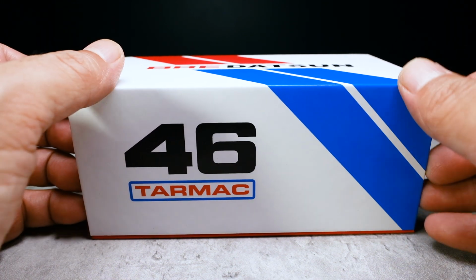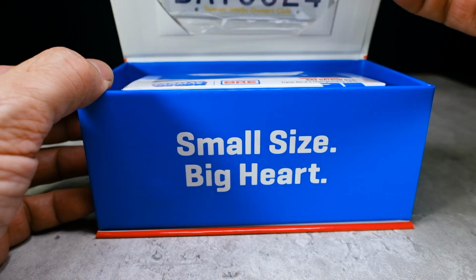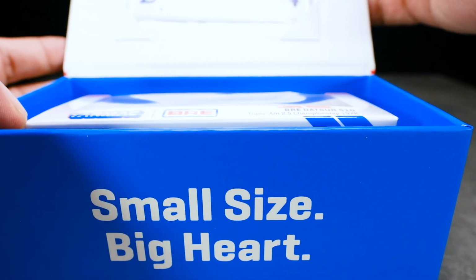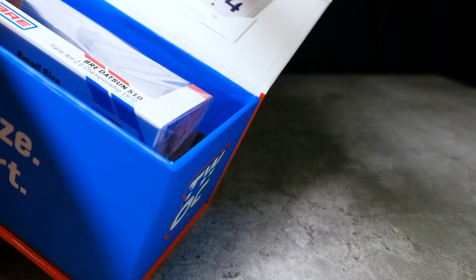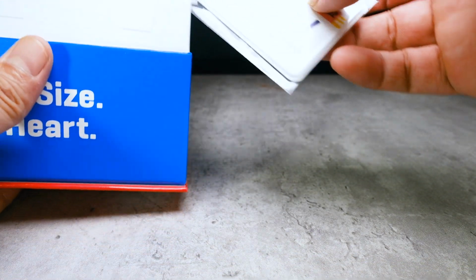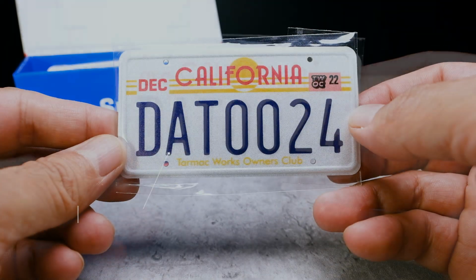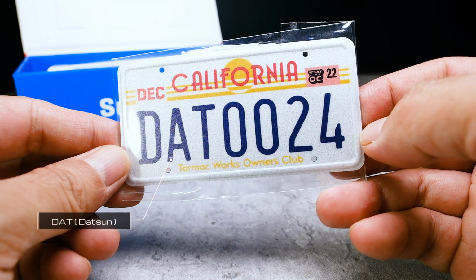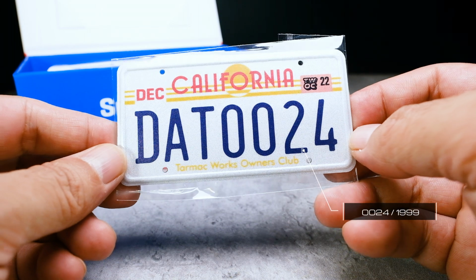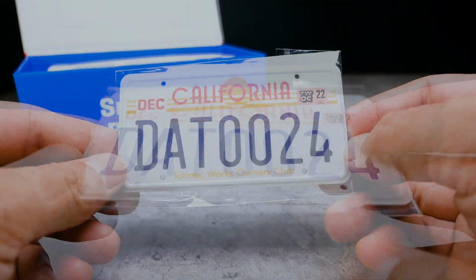So let's begin with the packaging. As you can see, the box design is themed with the car livery. It opens by lifting the front tab, secured by a magnet latch. Underneath the opening flap is where the limited edition certificate is placed. For this year, its derived design is a California plate number, with a tag that reads DAT, short for Datsun, and 0024, specifying the number of this model. Meaning it's number 24, out of 1,999 pieces.